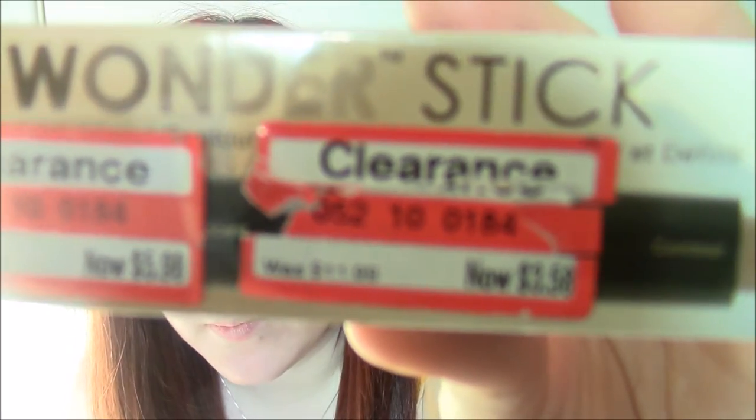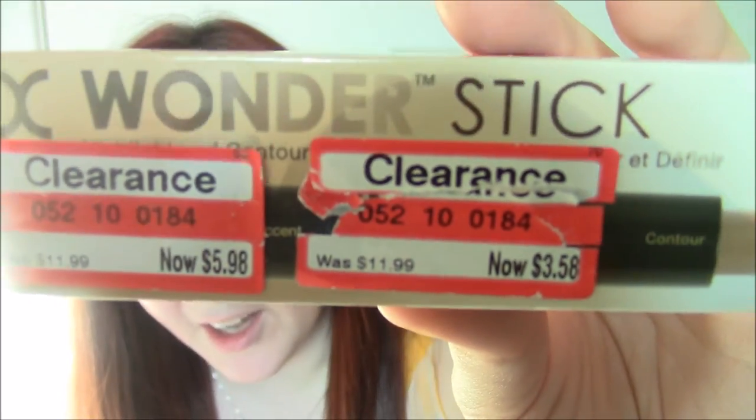Or if they're redoing it or whatever, but this was on clearance from $11.99 to $5.98, and then it went on clearance again to $3.58. So a $12 product for $3.58. That is stinking awesome. And it's in the color light medium, not even a dark color. And it was the only one there. I don't know if they made a mistake because it didn't ring up like that. And then he looked at it and I was like, hey man, it was the last one.